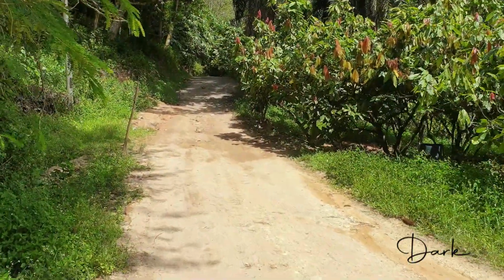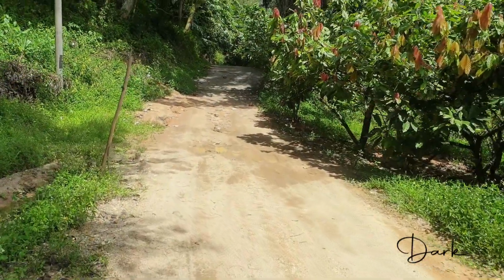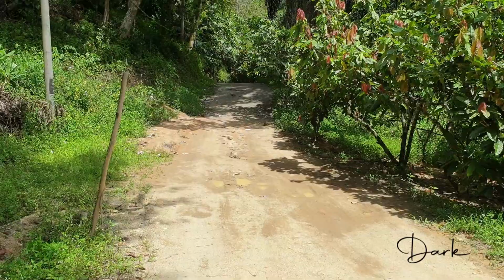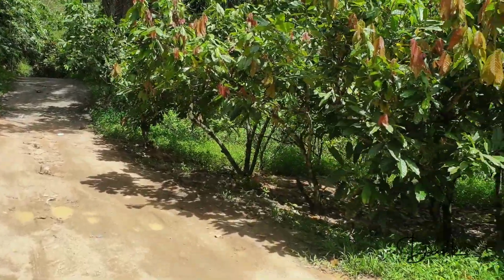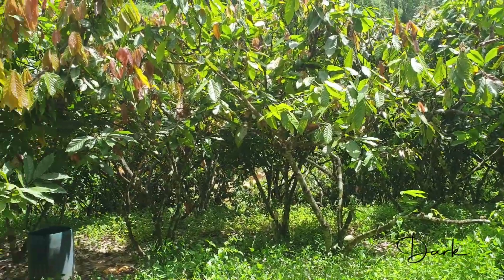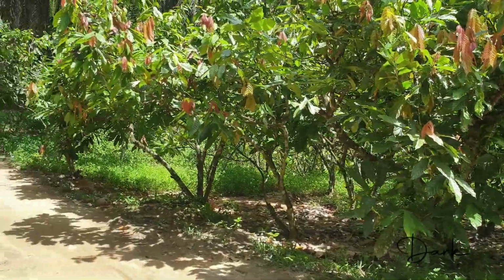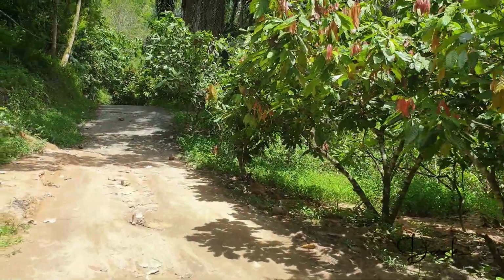and I can hear the water gushing. Can't see it as yet. You can see these are cocoa trees. These are cocoa trees which are planted on the side of the road.